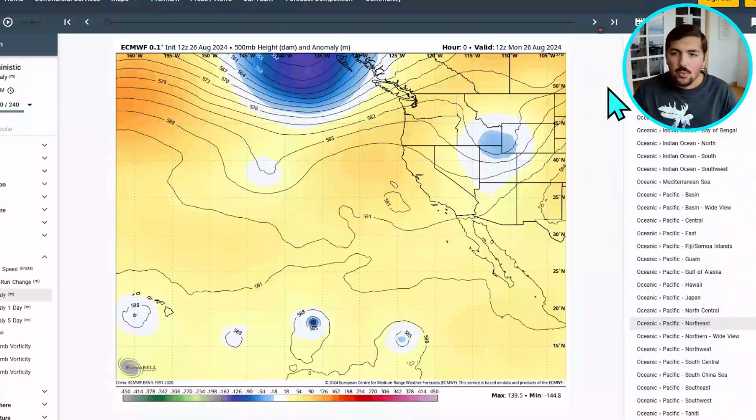Now we're looking at the general ridge and trough positions on the European model. For those that are new here or just haven't seen these maps before, this shows the upper atmosphere, where our troughs are low pressure systems that tend to bring storm systems and more unsettled weather. Our ridges, these oranges and yellows, are basically where we get some sinking air that causes more sunny weather. It can also lead to some fog during the summertime along the West Coast. In general, the blues mean stormy, and the yellows and oranges mean calmer weather.